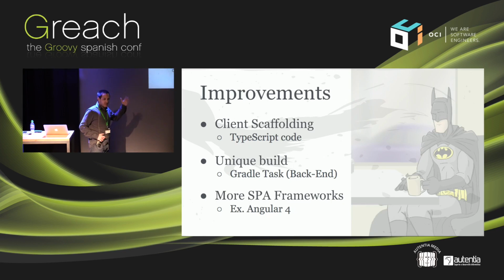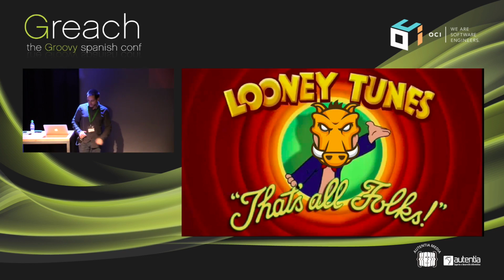And finally, all these good things, I would like to see them for another framework. Of course, Angular 4 is the next one. And I don't know if, as Graeme said before, it's another profile, the same profile, or a version of this profile, maybe. Okay, and that's all. Thank you.